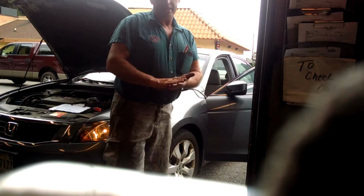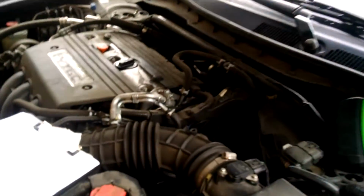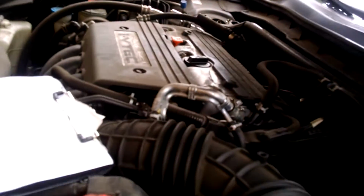Okay, so what we're trying to say is this transmission has a second and third clutch pressure switch on it. And when the transmission shifts into second gear, there's a switch which is located, if I can show you, right down here. My light's on it right now. I've got it unplugged. You can see it. Let's see if I can get my phone down there on it. It's right there. That's that gray cylinder looking thing, and you can see right here is the connector that goes to it. So that's the second clutch pressure switch.